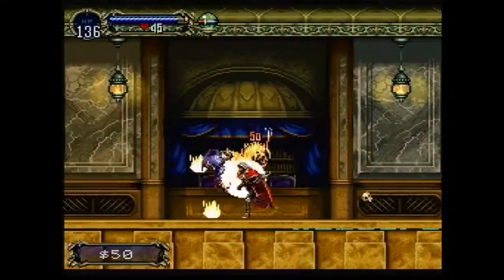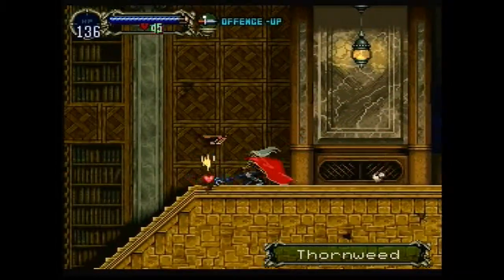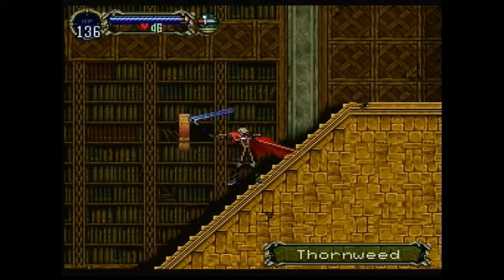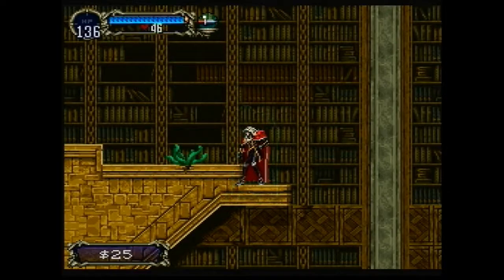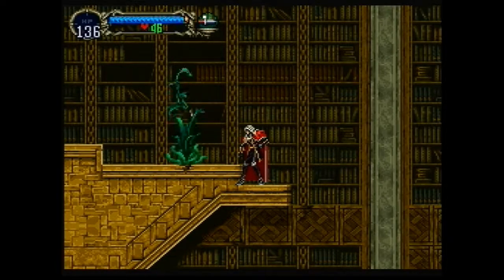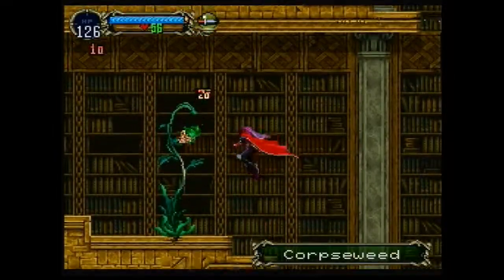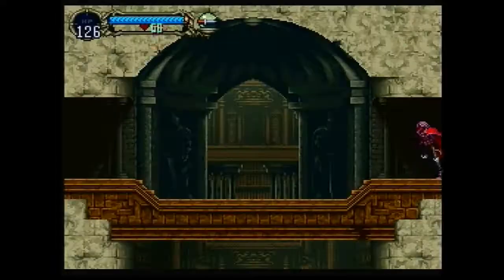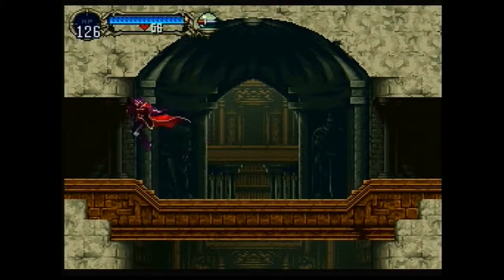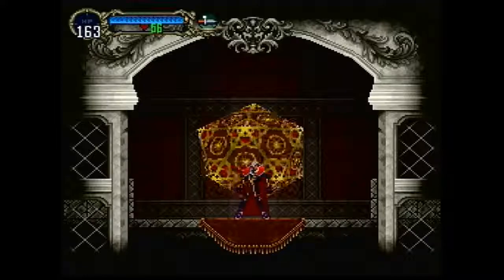As you see, activating the offense up means we can now one-shot those guys, which is pretty nice. And as we work our way through the library, our new double jump ability allows us to get up here for the first time. Here's a special corpse weed that grows a head and then spits at you. It is upsetting, to say the least, and I don't know why I let him do it. I think I just wanted everyone to see. So going through here, avoiding the old merchant man, we get a save point.